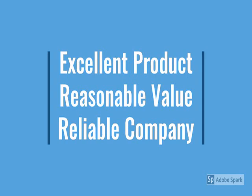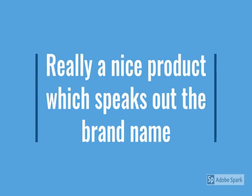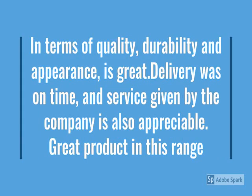So this is a very nice product which speaks out the brand name. So check the brand name. And next, in terms of quality, durability, appearance is great. So delivery was on time and service given by the company is also appreciable. Great product in this range, value for money.